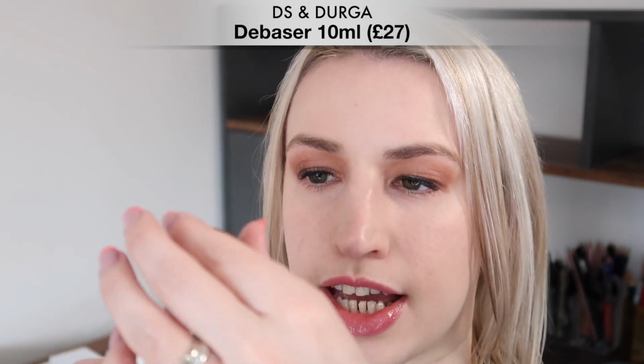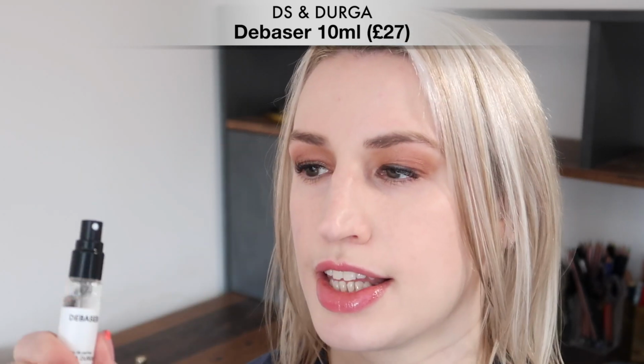So this is what it looks like. It's got like a plastic lid and it's got a little spray applicator on it. So it says here that our top notes are bergamot, green leaf and pear stem. The heart notes are fig, coconut milk and iris, and the base blonde woods, tonka bean and moss.